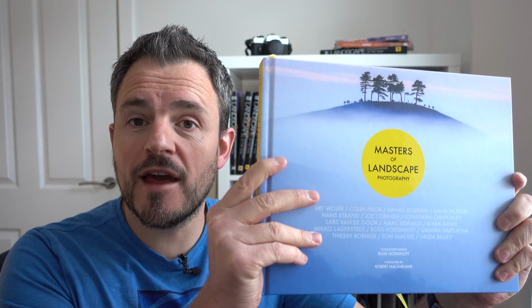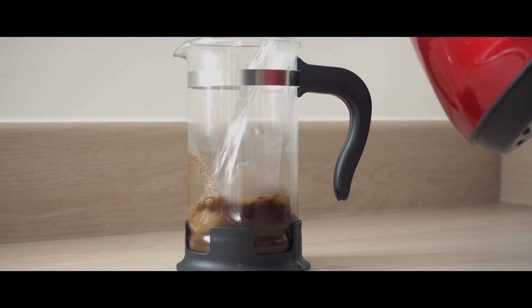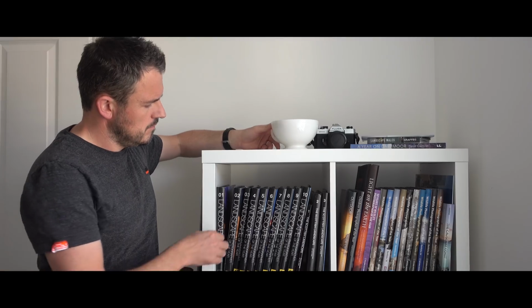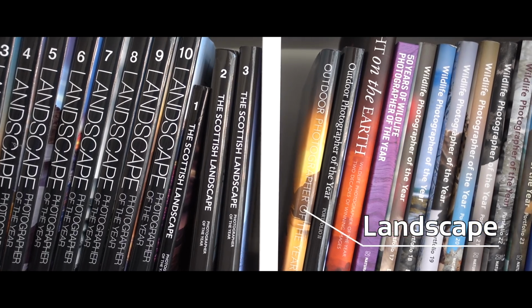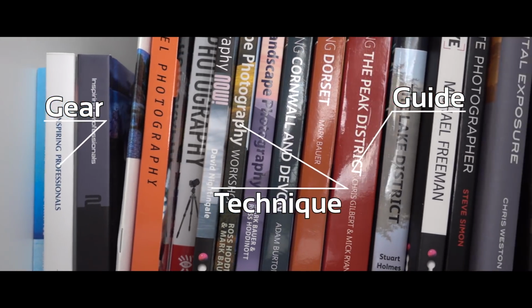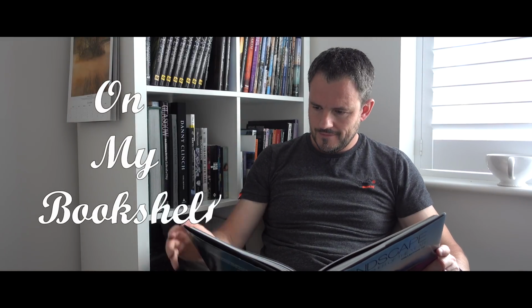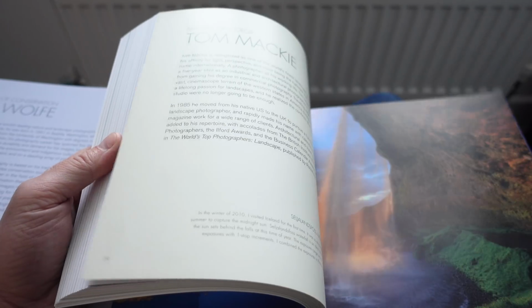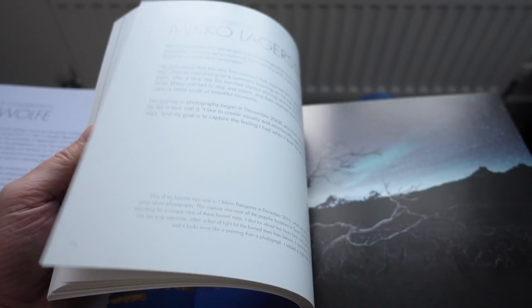The latest book to hit my bookshelf, Masters of Landscape Photography. Okay, here we have it, Masters of Landscape Photography. It's a hardback book, about 175 pages long, and it features 16 of the world's best landscape photographers.